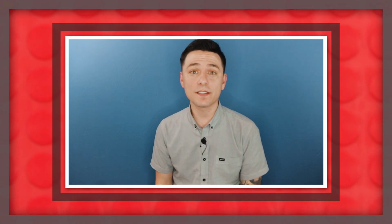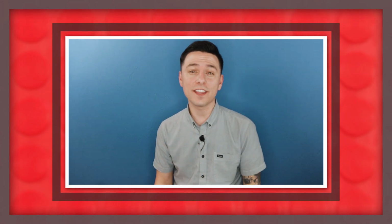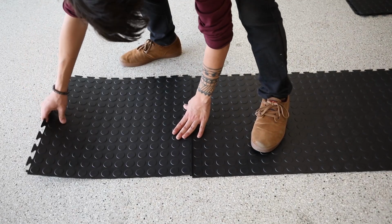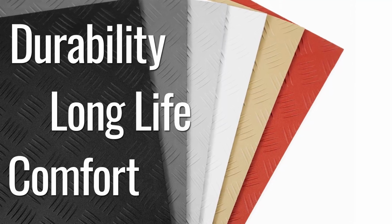The second type of garage tile is a soft PVC plastic tile. This flexible tile is a custom PVC blend that offers the anti-fatigue qualities of rubber flooring and the chemical resistance of PVC. Soft PVC plastic tiles are known for their durability, long life, and comfort.